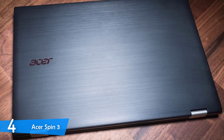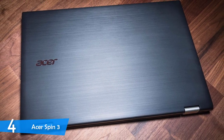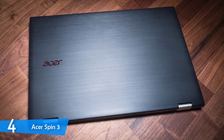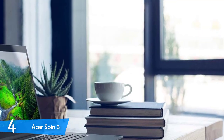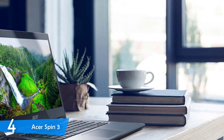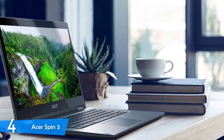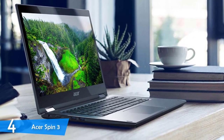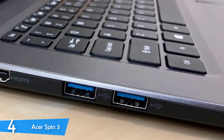It has an HDMI output, a USB 2.0 port, an SD card reader, a stylus charging slot, a power button and a charging port. It also has USB 3.0, a Kensington lock slot and an audio jack. Unfortunately, it doesn't have a USB-C port. The keyboard is very responsive despite key travel of 1.0 mm, and also the touchpad works pretty well too.